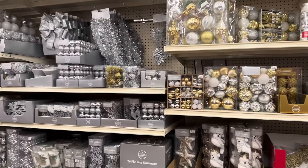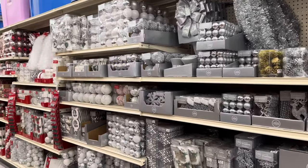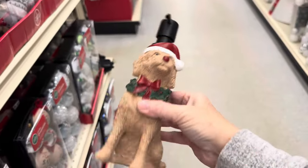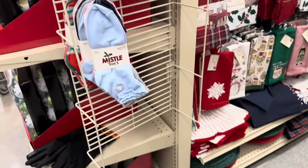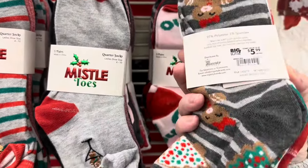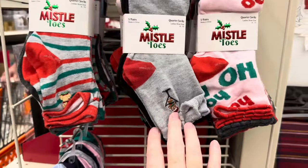I don't know if you want to look at every single one of these individually, but there's a ton. And you know, they always have good prices on these things. Look. That's cute. $7.99. Cute. Oh, how clever. Mistletoes. That's cute. These are $5.99 and they have different little patterns.